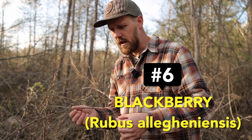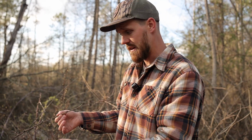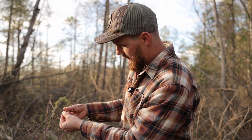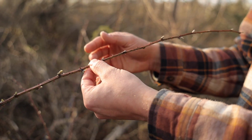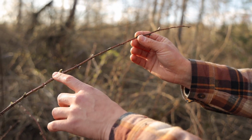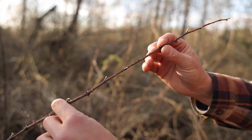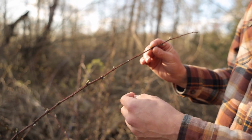Little tip on blackberry, it's got thorns. A lot of times people mix this up with the invasive non-native multiflora rose. Blackberry generally is gonna have a straighter thorn, if you can see this right here. And another huge call out with blackberry is it's gonna leaf out, so it's just now starting to push leaves. Its invasive cousin, multiflora rose, it's gonna already have leaves out. It's had leaves out for weeks. So that very first green up that you see is probably the invasive one.